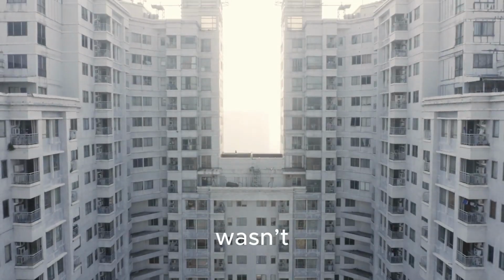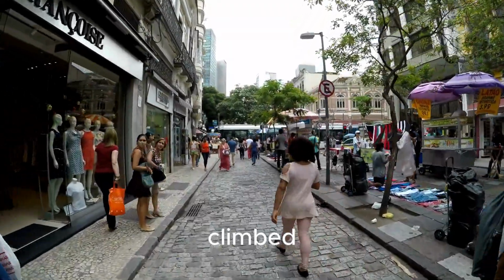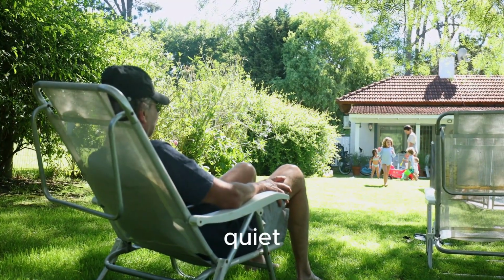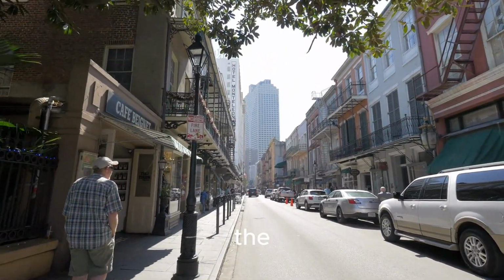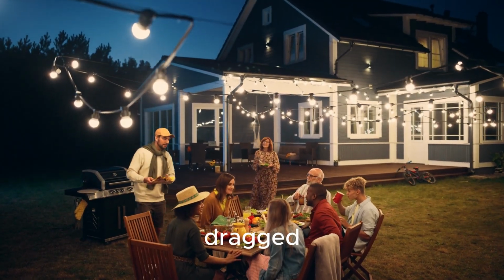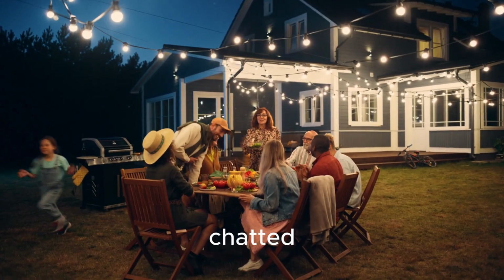Of course, cooling wasn't only about buildings. It was about lifestyle. When the mercury climbed high, life simply slowed down. Shops closed during the hottest hours of the afternoon. Streets went quiet. Families retreated indoors or onto shady verandas. In the South, this daily pause was the closest thing to a Spanish siesta. By evening, life revived. Families dragged their supper tables out onto porches, neighbors sat on stoops and chatted, and children played outside until dark.